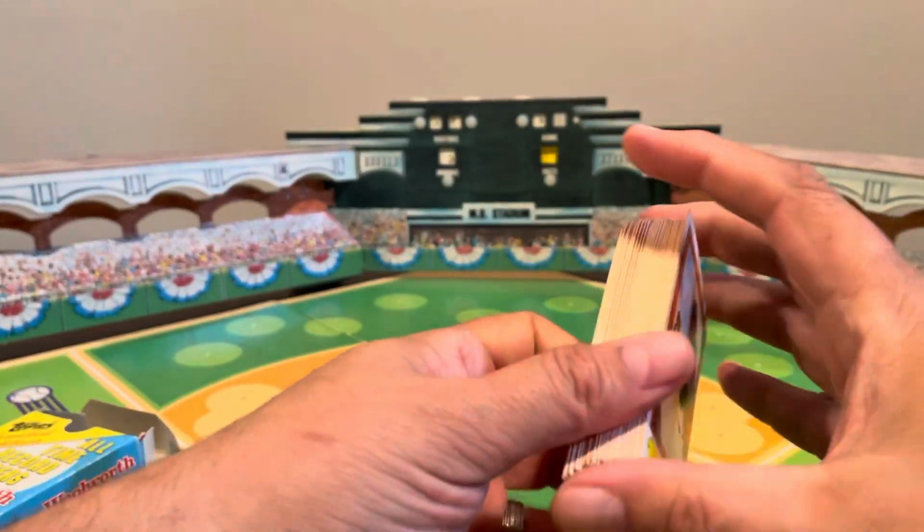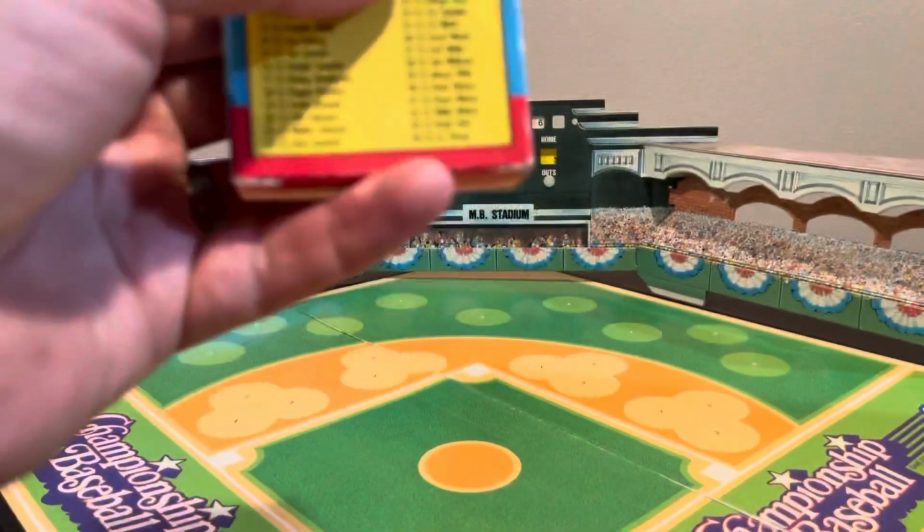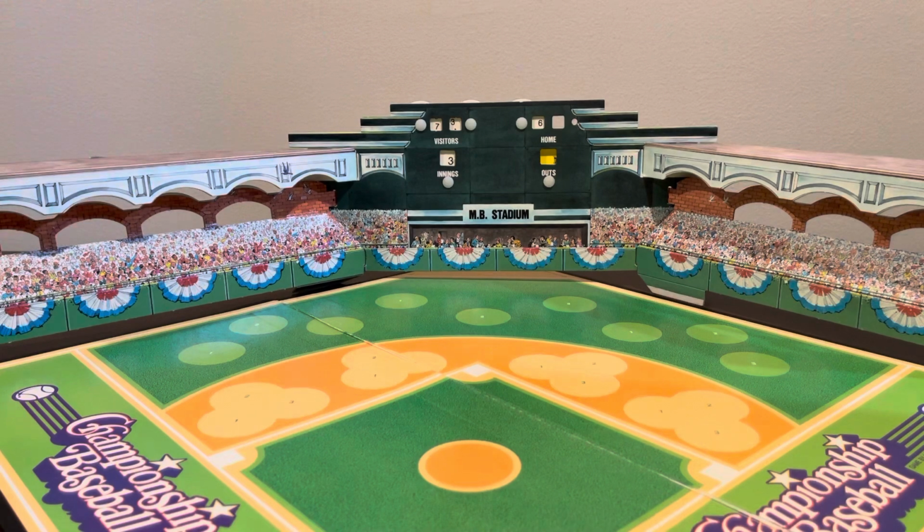I could say they had all 5 founding members of the Hall of Fame, but this set had an amazing number of superstars, and it's only $5 if you can find it out there online. So that to me was a fantastic card.